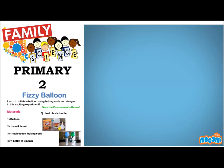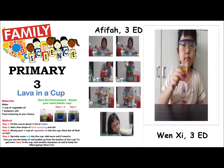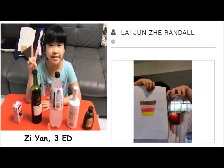The next one were the P2s, who had to do a fizzy balloon experiment. This was very interesting for them as well. They had to make use of items found in the kitchen to come up with a fizzy balloon experiment. Most of them, when they shared with the teachers, said that they had a very good time learning about chemical reactions. The next one, for the P3s, they did some experiments about lava in a cup, where they learned about density. Some of them shared very interesting photographs with us as well. These are some of your friends who have done these experiments at home, and they also tried to make their own versions.